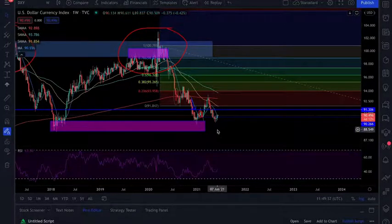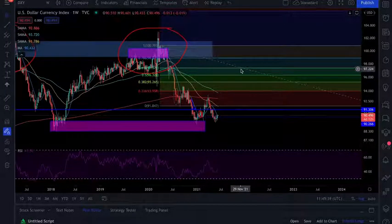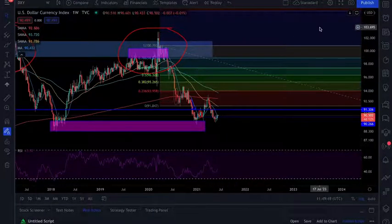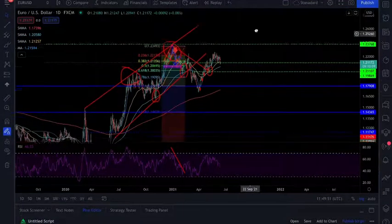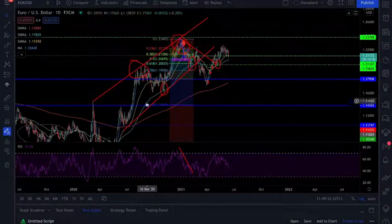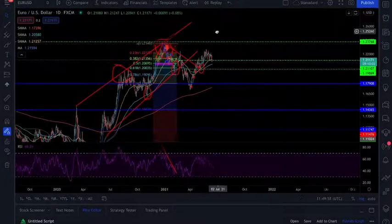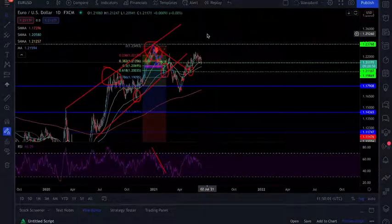And it looks like we're forming a double bottom pattern to move to the upside. Now, why is this important? A double bottom pattern represents a buy. It represents a price could potentially move to the upside. Now, if we go back to Euro USD, as the dollar was going downwards since 2020, we saw the euro go up, and we saw this across all our major pairs. We saw this pretty much with all our FX pairs. So that's Euro USD, as GBP USD, as AUD USD, etc.